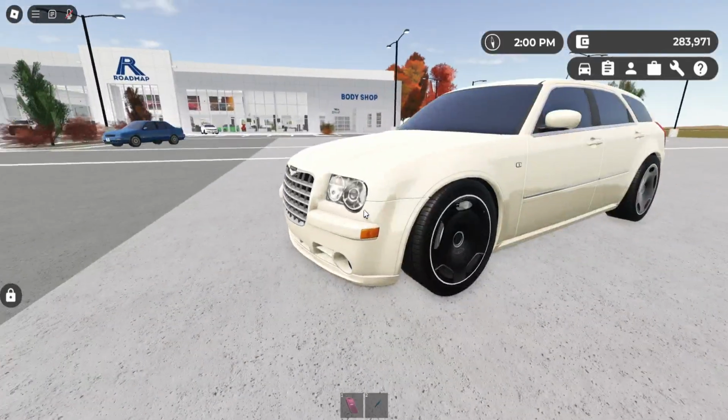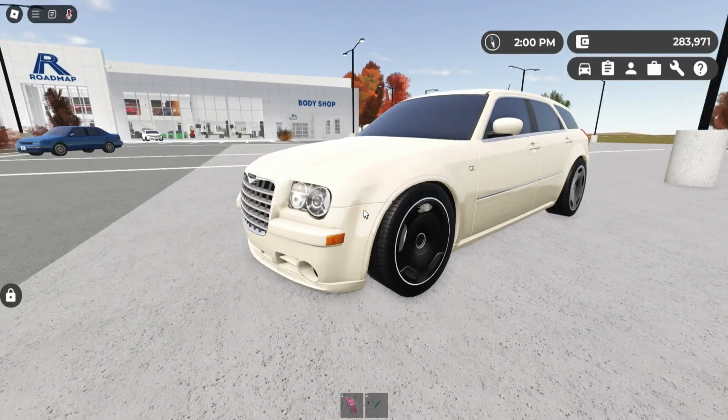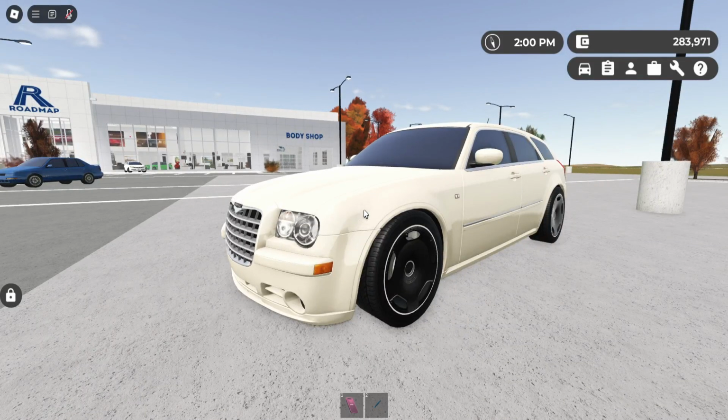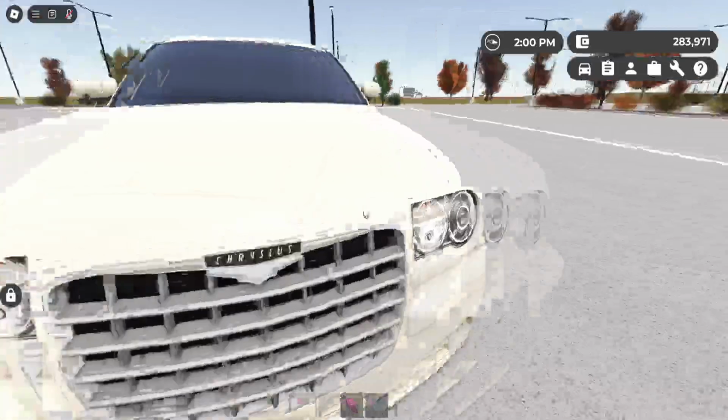Next up, we have the Chrysler 300C SRT8 wagon. Now, to the best of my knowledge, and correct me if I'm wrong, this car never existed in real life. And I know there are a lot of cars in Roadmap that are like that, like the Focus ST sedans, some of the Nismo Nissans, and all that just don't exist in real life. But I think it's cool.